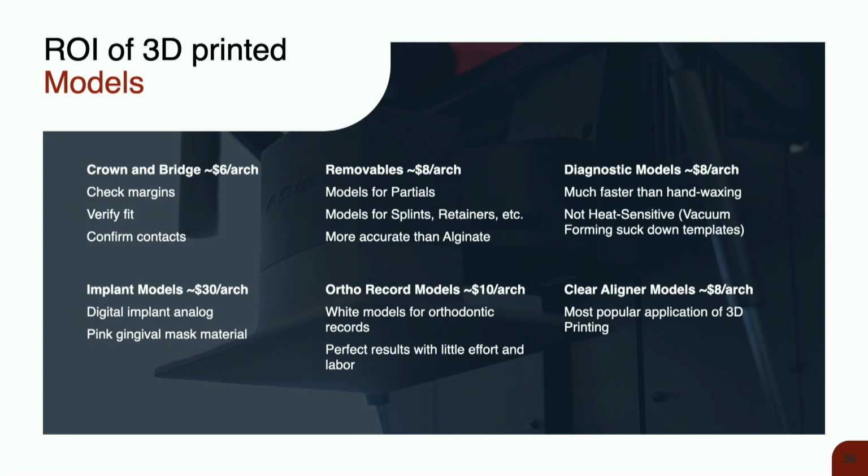Ortho record models, again, you can get some white resin and just print those vertical for any doctors that may want ortho study models. And then clear aligner models are very popular as well, right? I'm not a big fan of doing clear aligners if you don't have the automation behind it because trimming the actual aligners is not very fun. But it is an indication that you can do, and again, it's a great way to augment your production if you want to offer clear aligners. Then you can bring it in-house, print off all these models, and make a bunch of thermoform suck downs, and it's a great way to deliver an extra product.